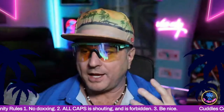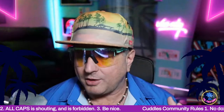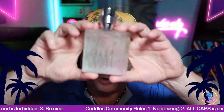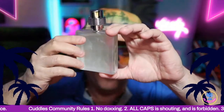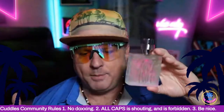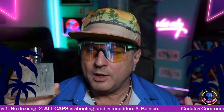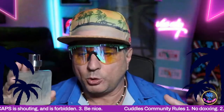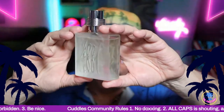Listen, I'm not God. I can't change the weather. It is what it is in Miami. It's hot all the time, but I could sometimes wear this. I don't wear it too frequently, but it does have the note of cypress in here and pine tree. It's more of a spring fragrance because most of the older fragrances were made for colder weather. That's the truth. So this is 1881.